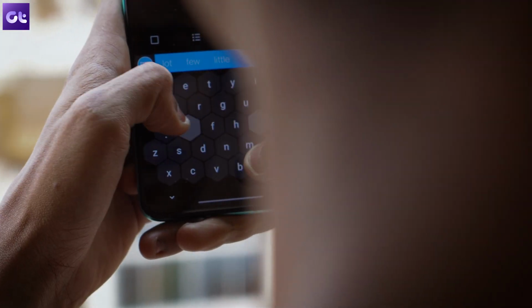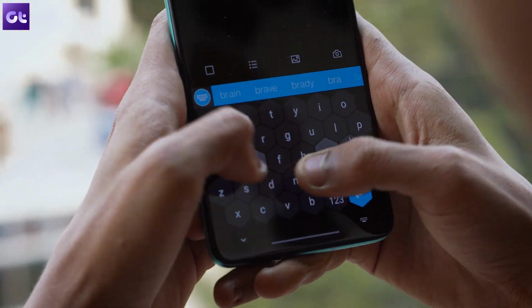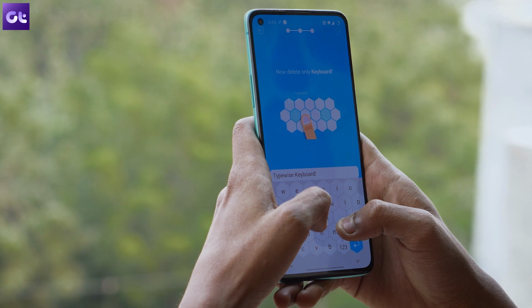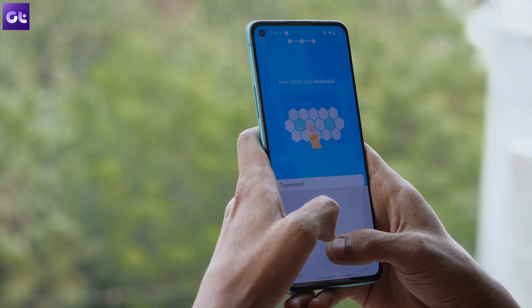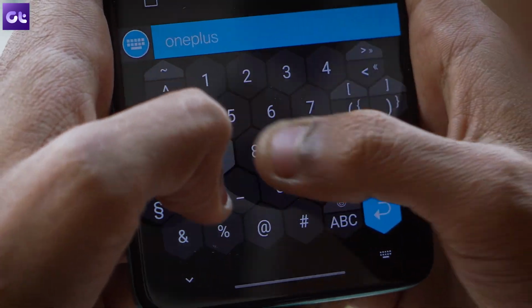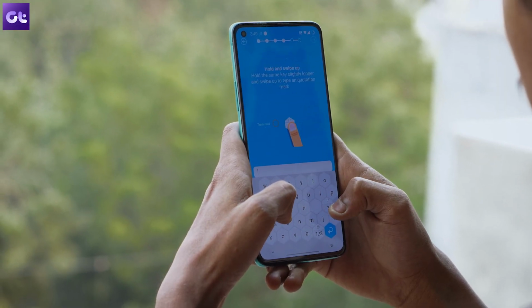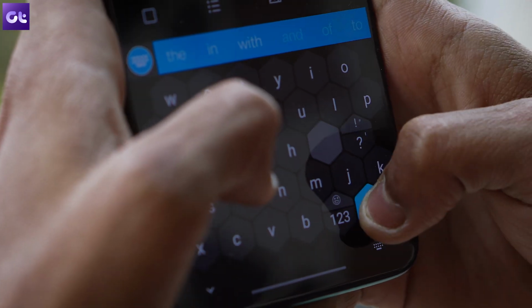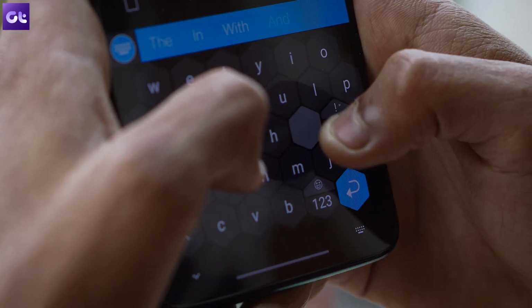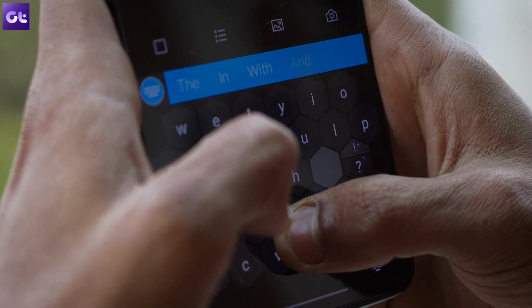You get larger keys that are easy to access and tons of actions that can be customized with the help of swipes. You can use swipes to delete text, undo text, capitalize text, open emojis, and whatnot. The app doesn't take any permissions, so even your privacy is secured. Now the honeycomb layout here might seem a bit weird at first, but trust me when I say this, you spend a day with this keyboard and you won't regret it for sure.